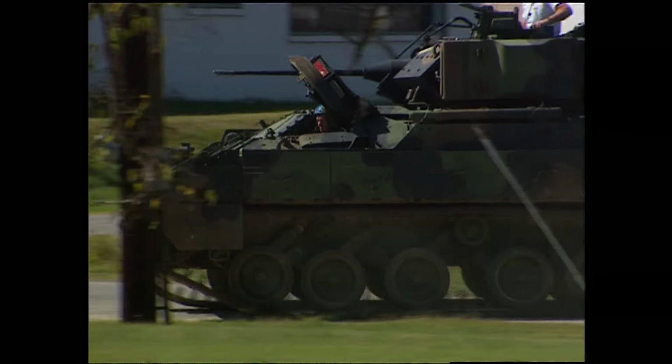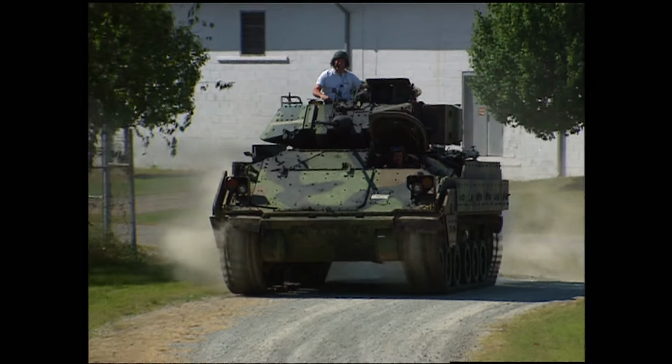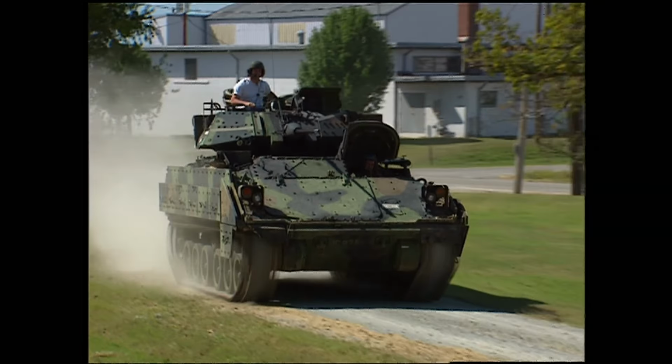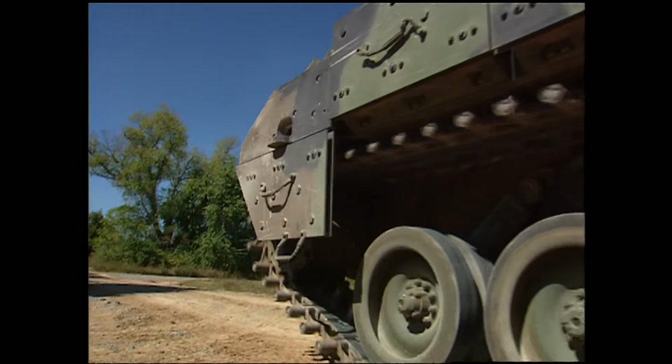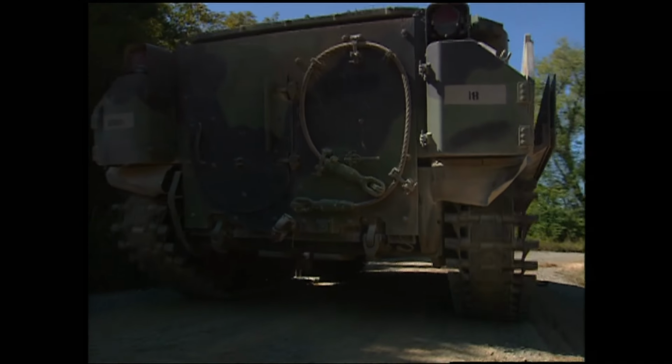Now, the first thing that most people are curious about is the track system. How rough is it? What does it feel like? Will the tracks fall off? Well, throwing a track on a Bradley is not impossible, but it rarely ever happens due to the design of the system. Long metal studs are built into the center of the track, and they ride in deep grooves in the bogie wheels. This keeps the track from sliding off, even in tight turns.